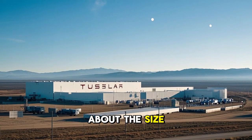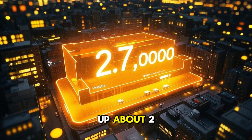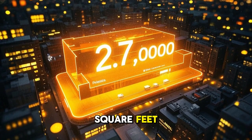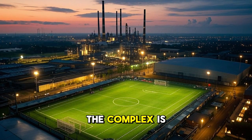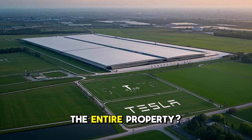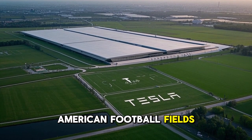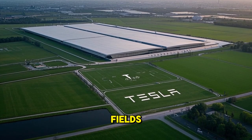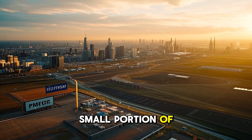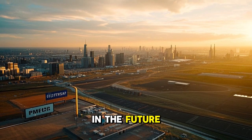Now let's talk about the size of the Tesla Gigafactory. Like we mentioned earlier, the campus takes up about 2.7 million square feet. To put that into perspective, the complex is roughly the size of 39 American football fields, or 28 soccer fields. That's 171 American football fields, or 106 soccer fields. The company has only developed a small portion of that land so far, which means they have plenty of room to expand in the future.